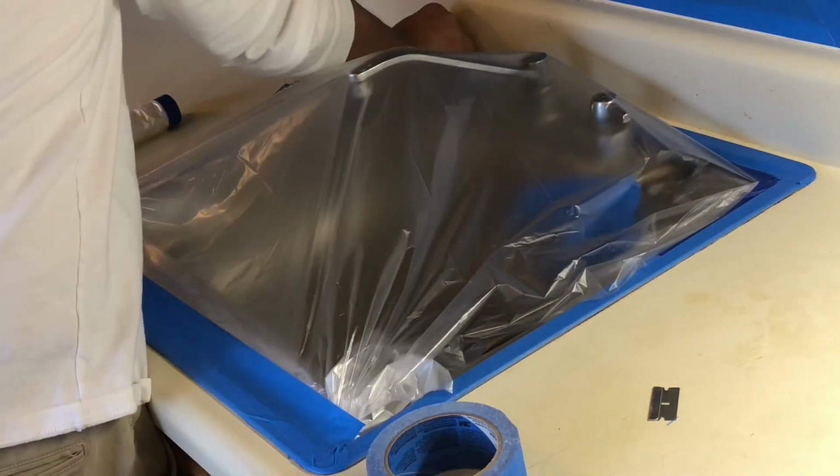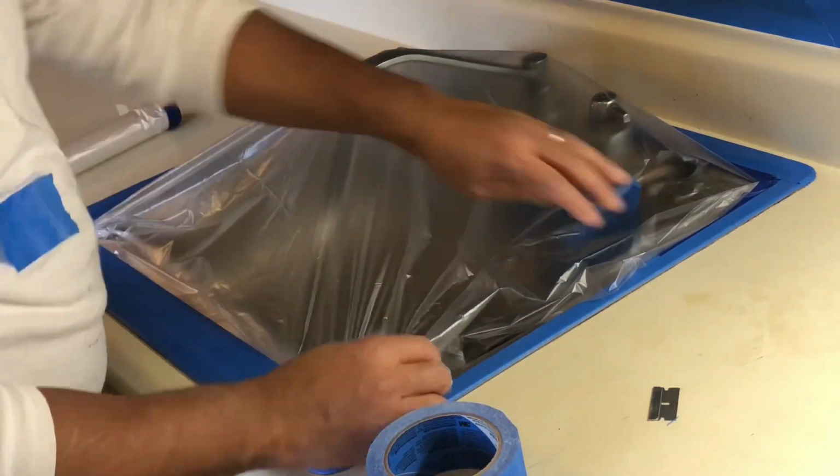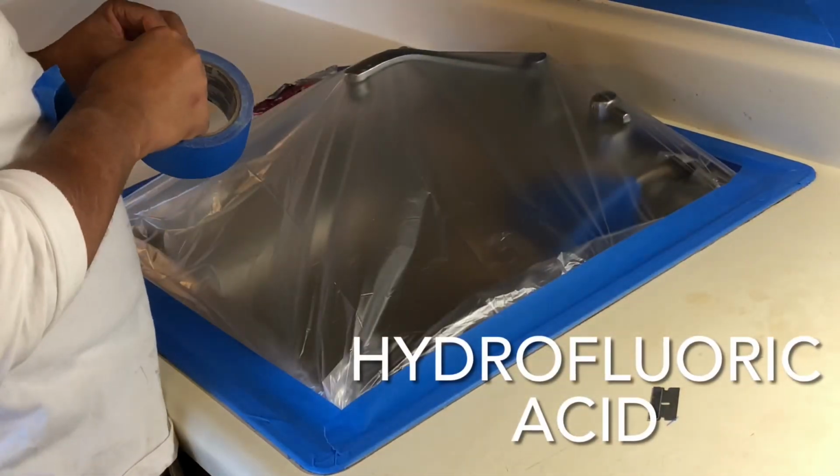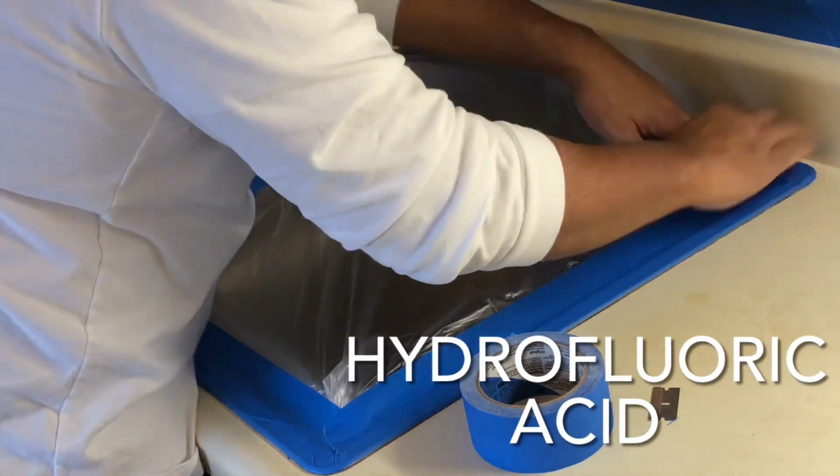And the etch. So the etch, also any of the companies that you might find online, and you can Google, there's a bunch of them.